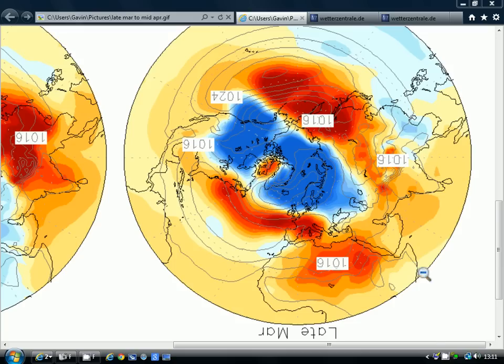So starting off with the South Korean model, as I say, this is broken down into 10-day periods, I think. The first 10-day period for late March, probably taking us from around the 20th to the 30th of March, is seeing below average sea level pressure up to the north of the country, above average sea level pressure down to the south and the southwest of the country.